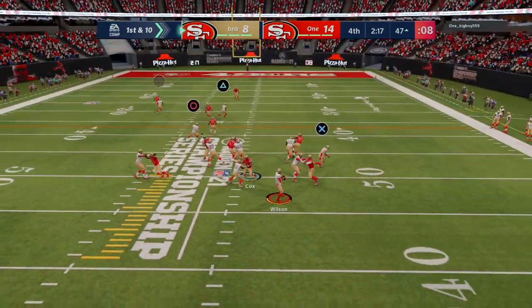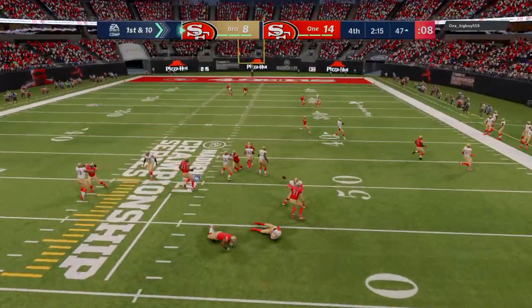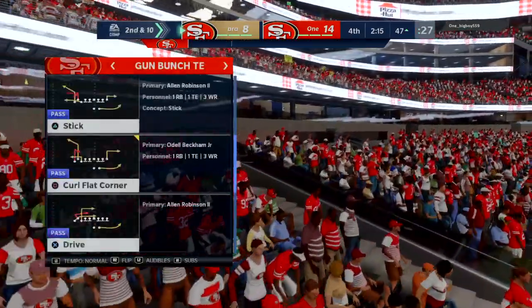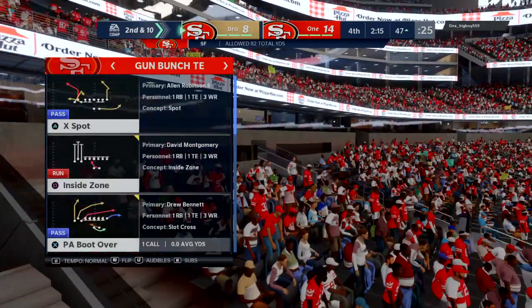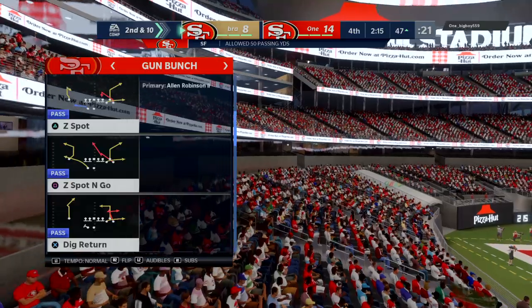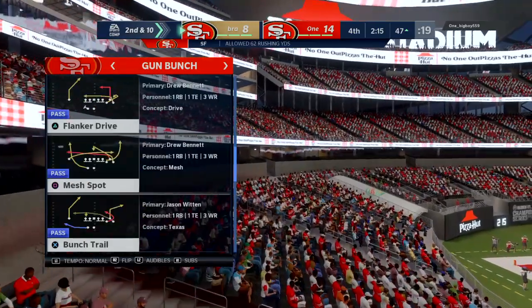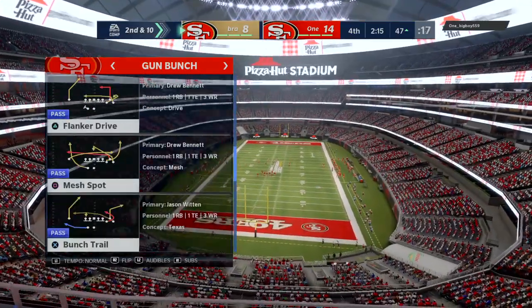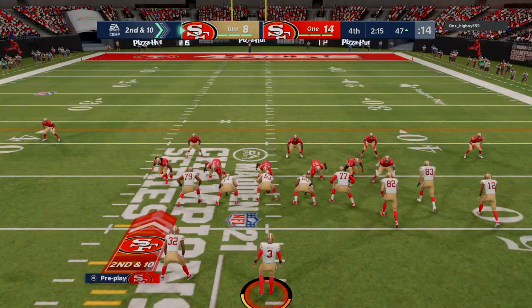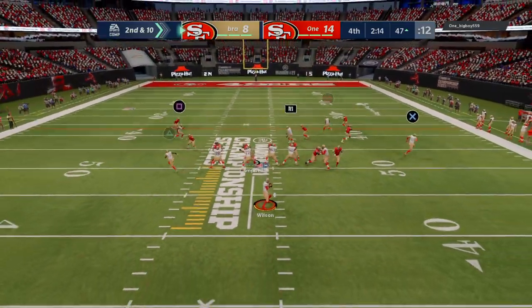Off the play fake, here's Wilson. And he takes a shot on the release as this will be incomplete. We've seen this quite a few times in this game. Offensive line unable to keep leverage, unable to keep people away, facing a lot of pressure. Fortunate just to get rid of it. One of the reasons they're down is that inability, though, to stop the pressure. We saw another example of it there. After the incomplete pass, here now is 2nd and 10.